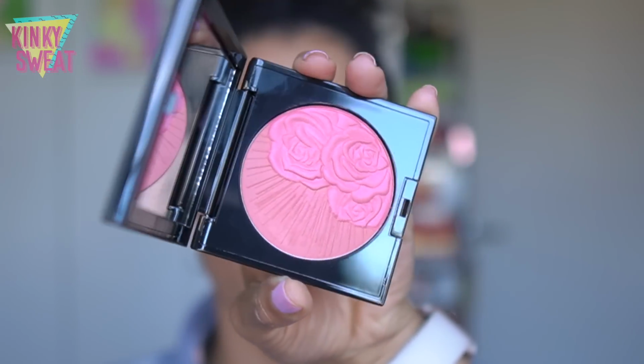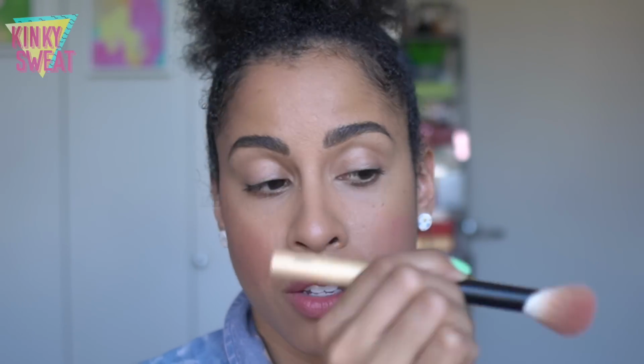Going into the Divine Rose side, these colors I wouldn't necessarily sculpt with. This probably will be more of a flush effect on me, so I will proceed to apply this on my cheeks in a more flush fashion versus Paradise Glow. Here, Paradise Glow, as you can see, was more of a sculpting moment with a little bit of blushing, and now Divine Rose 2, in terms of the color, is going to give me more of that flushed effect.